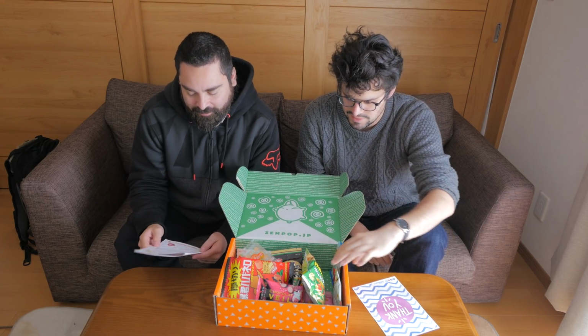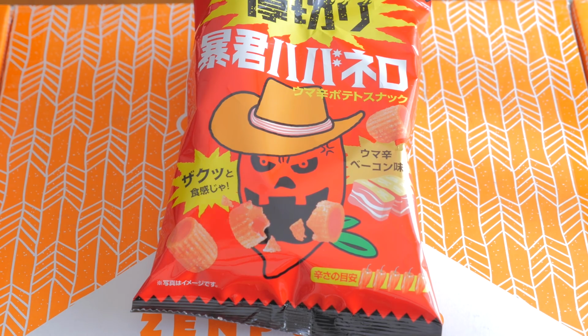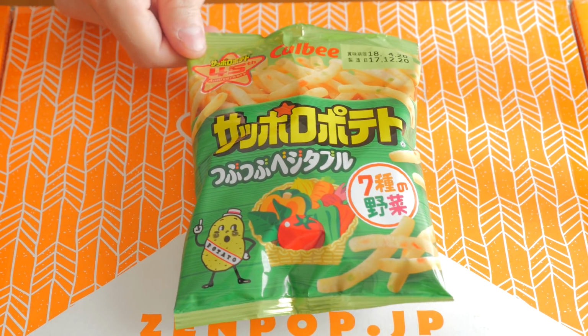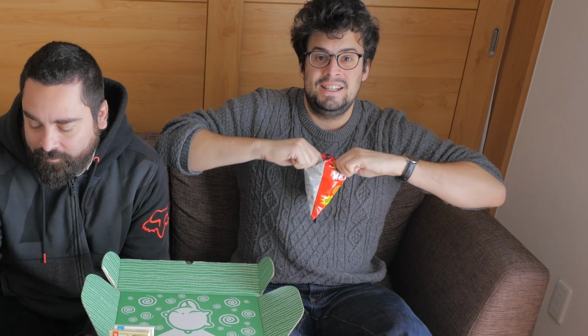You're gonna be red team, so go ahead and pick something out from the red team first to try. The bacon habanero potato. We're gonna start spicy here. Let's do some spicy stuff. I'm gonna get the Sapporo potato veggies. Let's open this. All right, go for it.